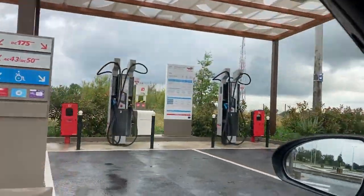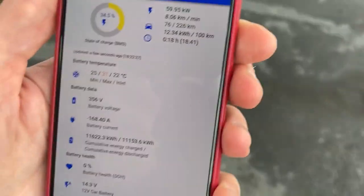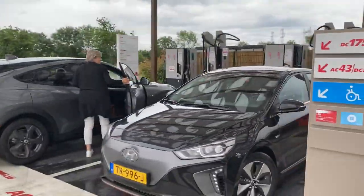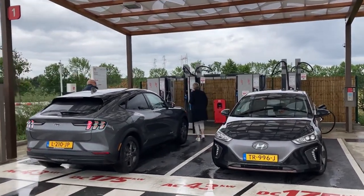Charger is not broken, that is what we have to find out. A Dutch Mustang. 60 kilowatts. And a Dutch Mustang just arrived. Let's see how many chargers are working.